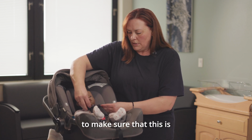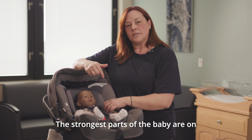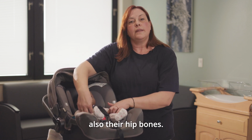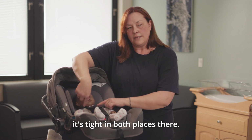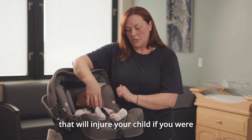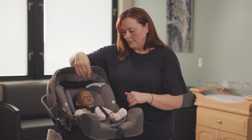We want to make sure that this is right over the breastplate. The strongest parts of the baby are from the collarbone to the armpit, and then also their hip bones. So we want to make sure that it's tight in both places there. We don't want the buckle where it's on the belly, because that's soft tissue and that will injure your child if you were to get in an accident. So make sure it's up here on the hardest part of their body.